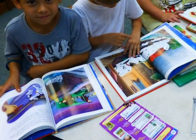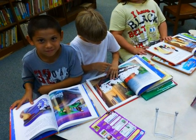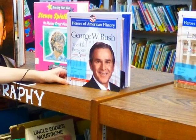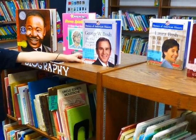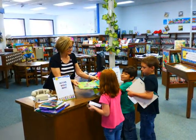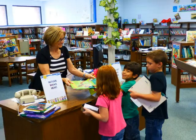In which section would we find a book that is not true, also called fiction, that contains mostly pictures and very few words or text? If you said the easy section, you're correct. Let's try another one. What is the name of the special section located within the nonfiction or true section that contains stories of people's lives? If you said the biography section, you're correct. Finally, once you have found a book you would like to read, what must you do to take it out of the Media Center with you? If you said check it out, you're correct.